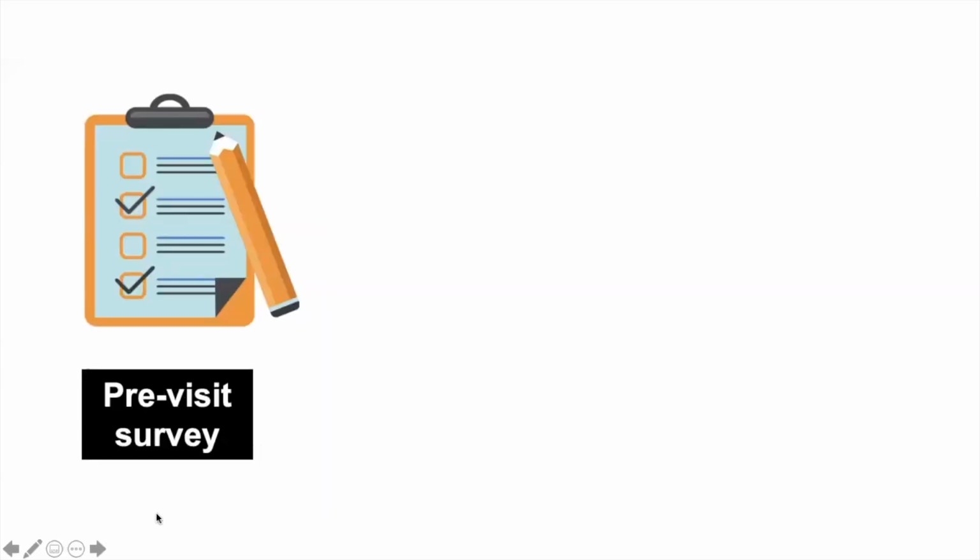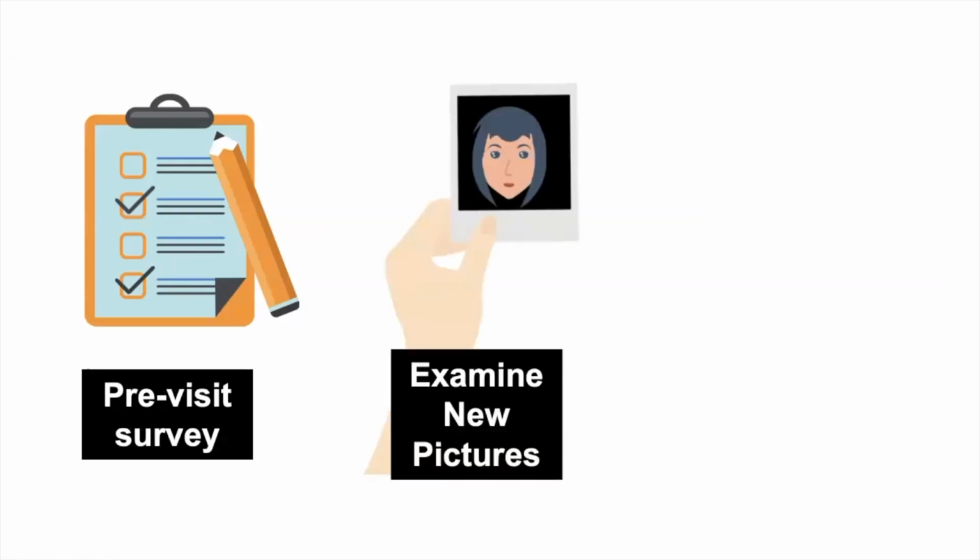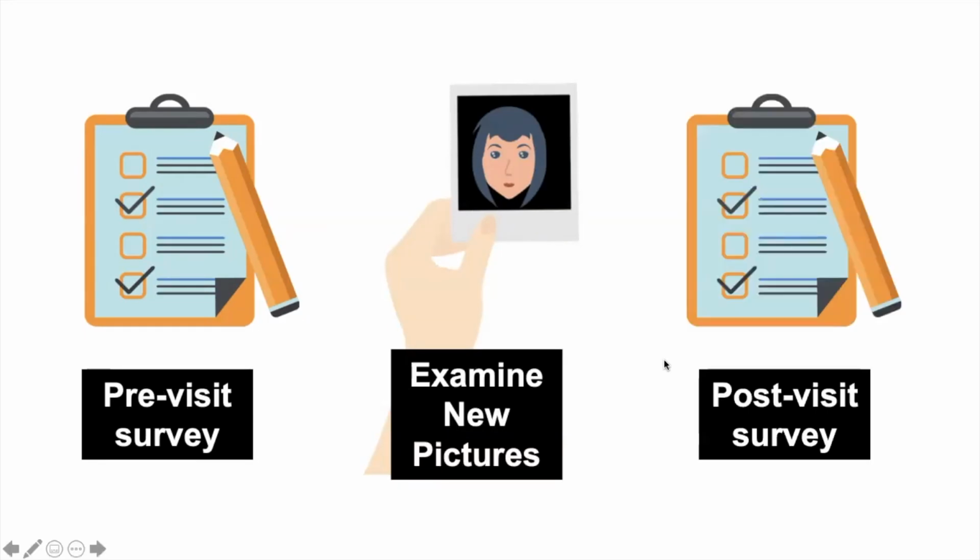And so patients filled out this pre-visit survey before they came in to see the doctor. Then photographs were taken, and these photographs were presented to the patient. Here's what you look like now. And then patients completed a survey after their visit. What'd you think of the photos? Did the photos help? Did the photos show that things are better? Did the photos reduce your anxiety?